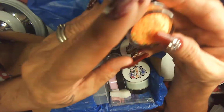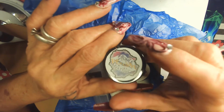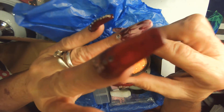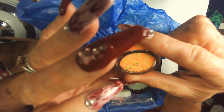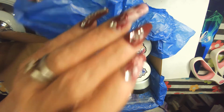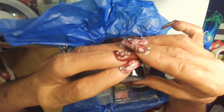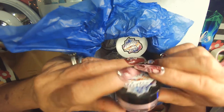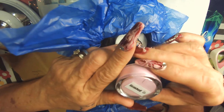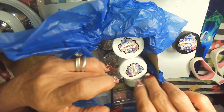See what we got here. Ooh. The butterflies. I don't think they glow in the dark. But they're orange and yellow. I want to see if they glow. There's one way to find out, huh? Stick them in the lamp. Alright, and this one here. Yeah, it's a shell of color. It's seashell. That is so, so pretty. So yeah, I'm gonna have to do a swatch video.